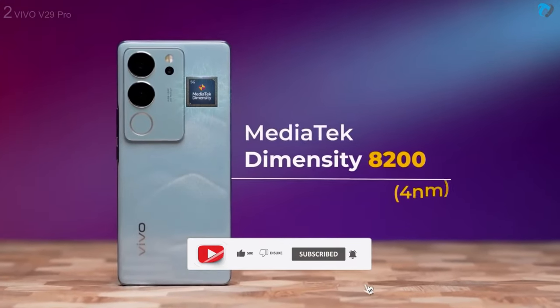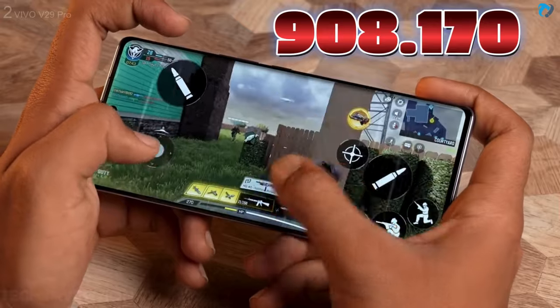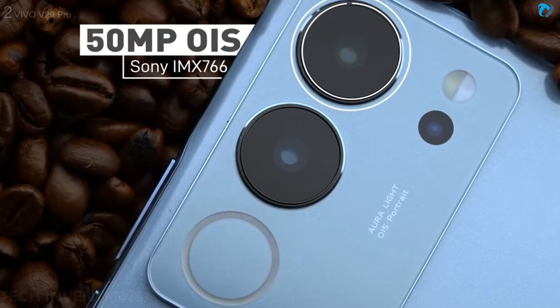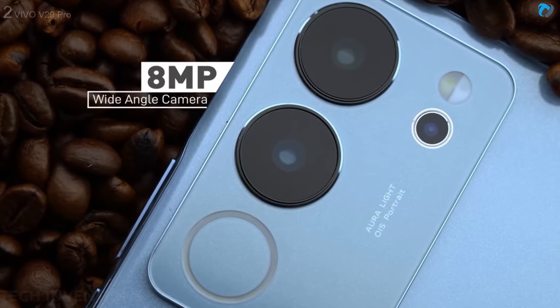Phone comes with Dimensity 8200 chipset. This is a true gaming chip, showing 9 lakh plus Antutu score and excellent Geekbench. Gaming is very smooth and steady. Phone offers 50 megapixel main camera, 12 megapixel portrait, and 8 megapixel wide angle lens.